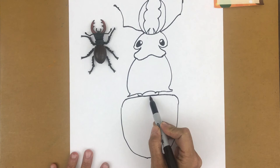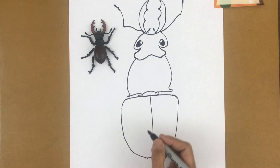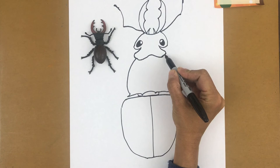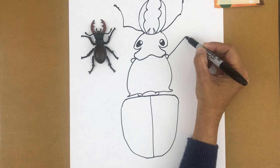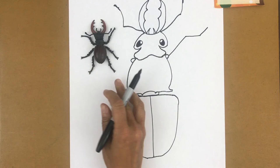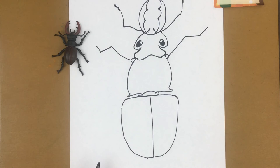Now here are the wing cases. So we're gonna put a line down the middle. Now we need legs. Do you remember how many legs an insect has? That's right, 6 legs. So first we're going to come here and make a little half circle or backwards C. And then this is where the first leg comes out. And same here, I'm going to move our little stag beetle. All right. So you've got one on each side.